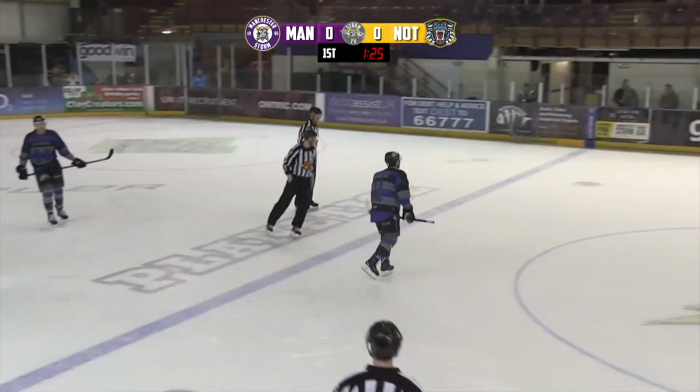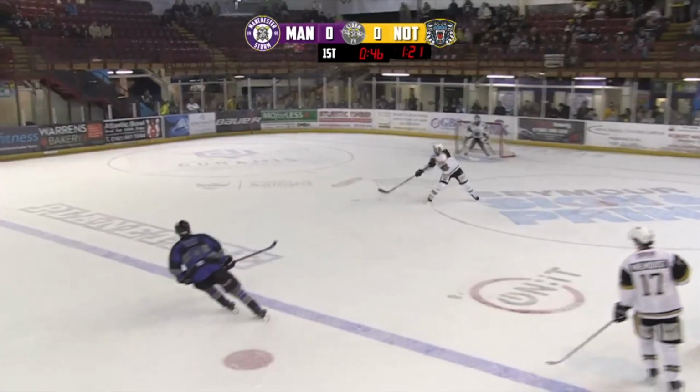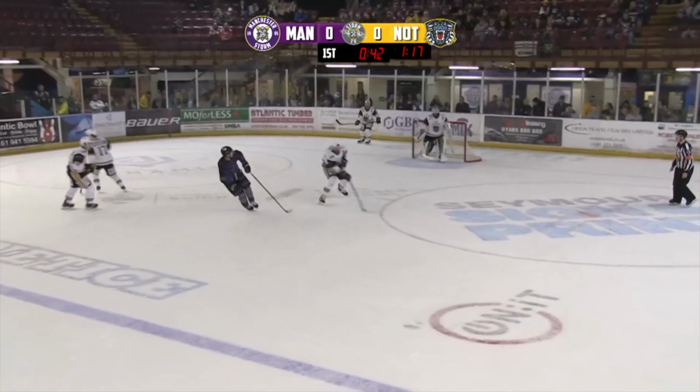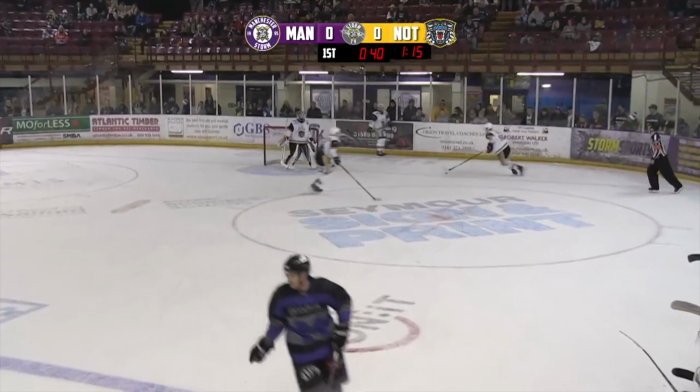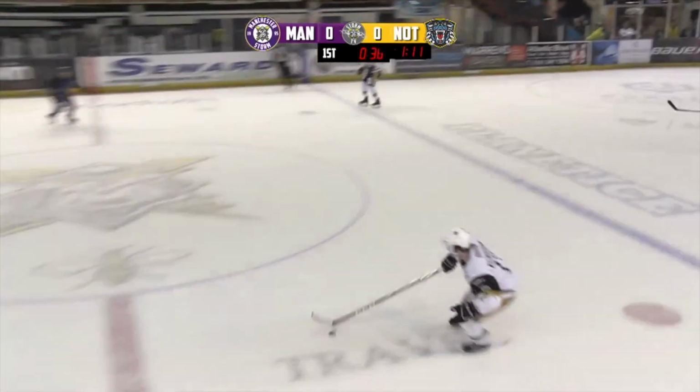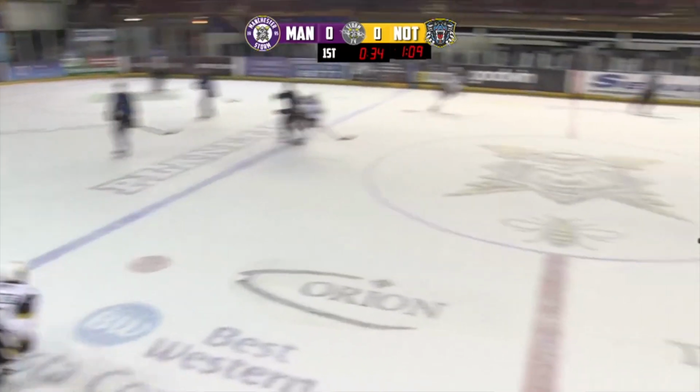After a great shift by the Storm. 1:20 now to go in the penalty. Well, if it stays as it is, they'll start the second on the power play. Seems like they can get nothing going right now, which is great for the Storm.